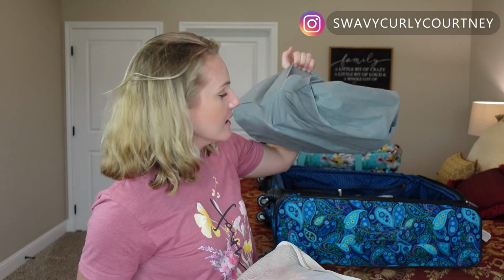I put all of my shoes in another sack bag thing. This, I believe, came from Stitch Fix. It's what they ship the shoes in, and I've kept them forever, not knowing if I would use them. Oh, I use them. They are perfect for putting shoes in when you travel because we went to a rural area and there was lots of dirt, and I did not want all of that dirt getting into my suitcases. So putting the shoes in a bag for travel, that was a win. 10 out of 10, recommend.